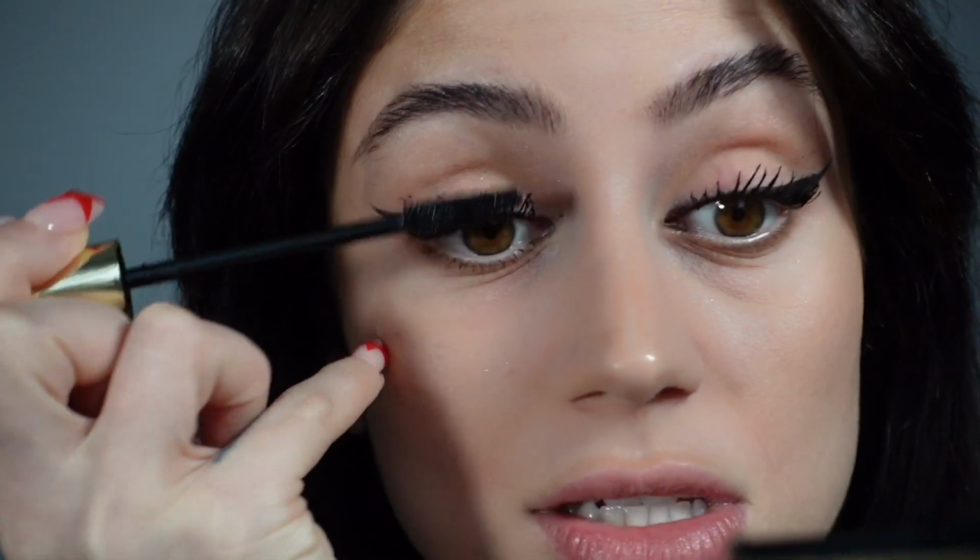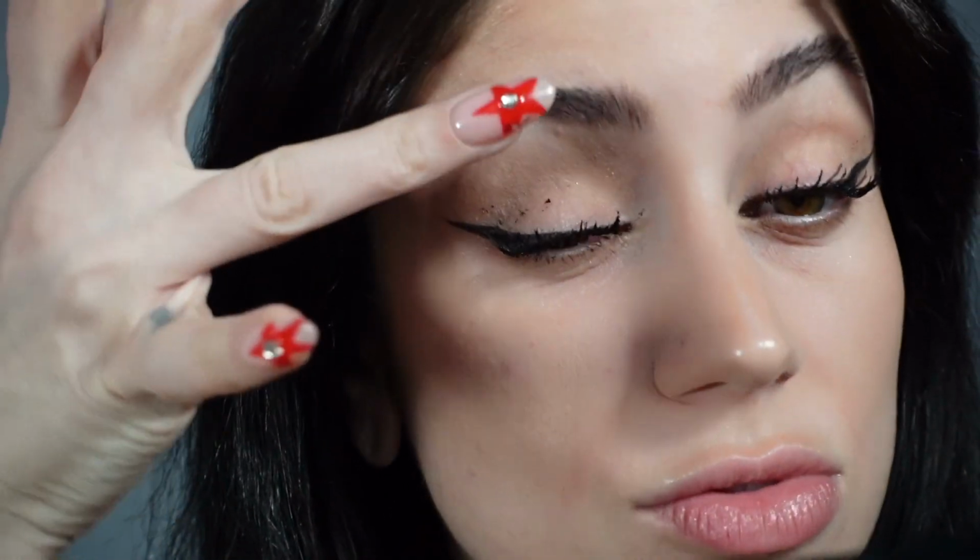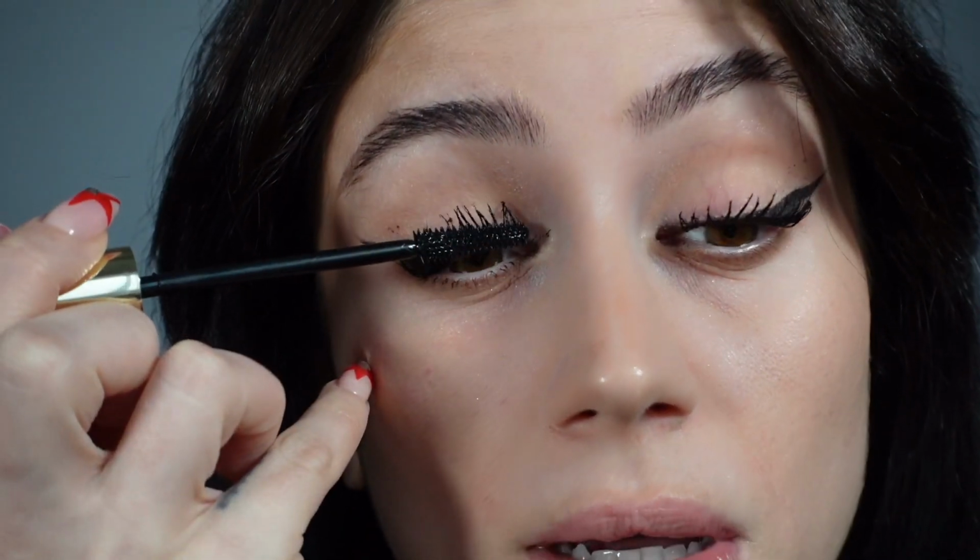Okay, so the more you put on, I feel like the more it creates that false lash effect. Also, the more it transfers onto your eyelid. Oh my God. Yeah, the length is there, but I don't like this. The way it transfers is too much for me. I don't want to have to be so careful when applying my mascara.